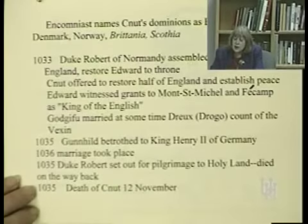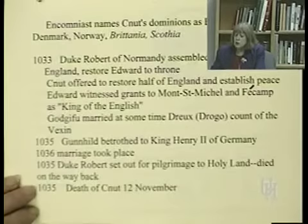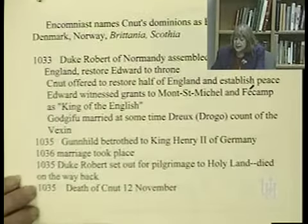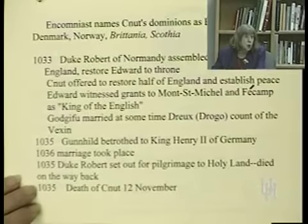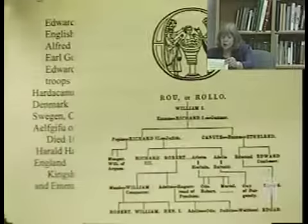But in 1035, having given up his attempt to conquer England, Duke Robert set out on pilgrimage for the Holy Land, and he died on the way back. And in that same year, Canute died on November 12th. And so the rule of England was sort of thrown open to anybody who might grab it.